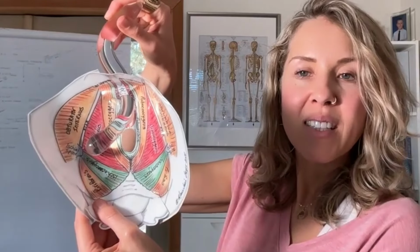Notice I'm turning my wand to the side. When you turn the wand the other way, it will access the other side. So that's why I recommend taking some time at first to literally hold the wand in front of you and see what happens to the tip that's inside of you when you turn and manipulate the handle, okay?